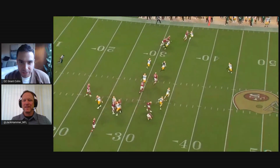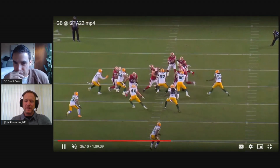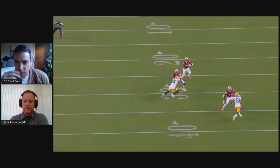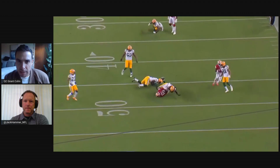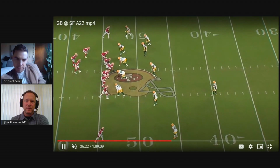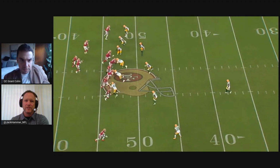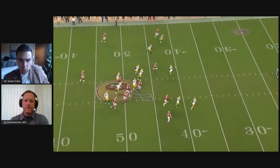That's a little screen. These are probably two of their best plays back to back of the game. The little screen out here to Ayuk or Debo. Oh yeah, okay, that's nice. Debo. Nice block there too by Sanu. Yeah, it's nice. They finally get to the edge, and then they come. This is a good run right off of it. They kind of get them on their heels a little bit. Ooh.